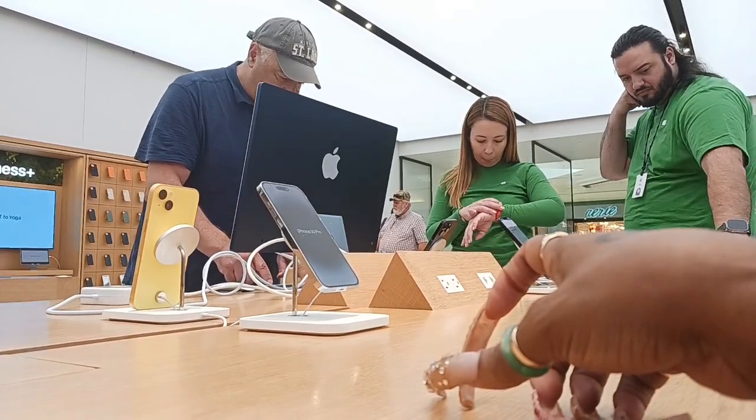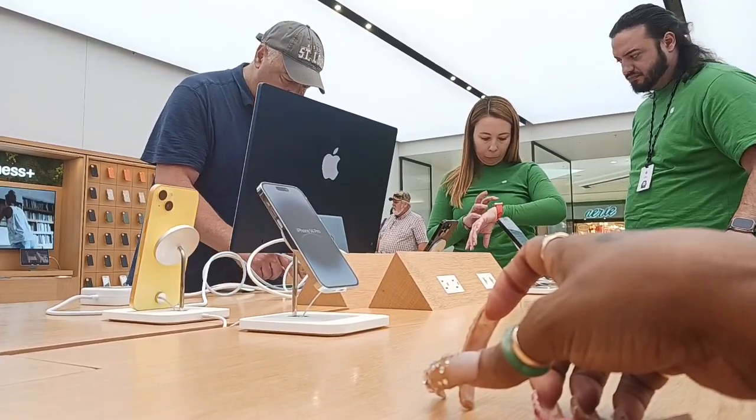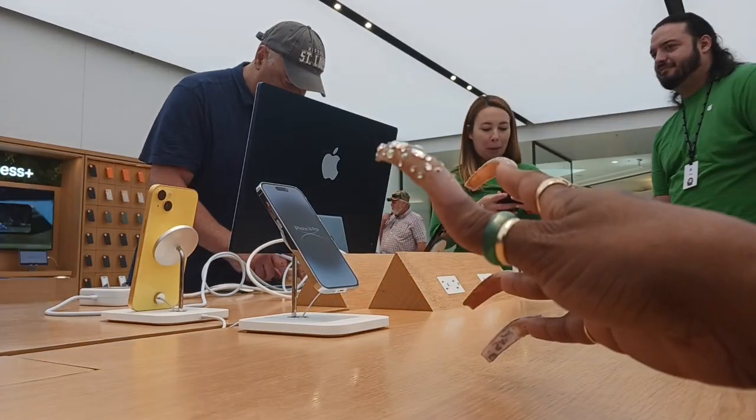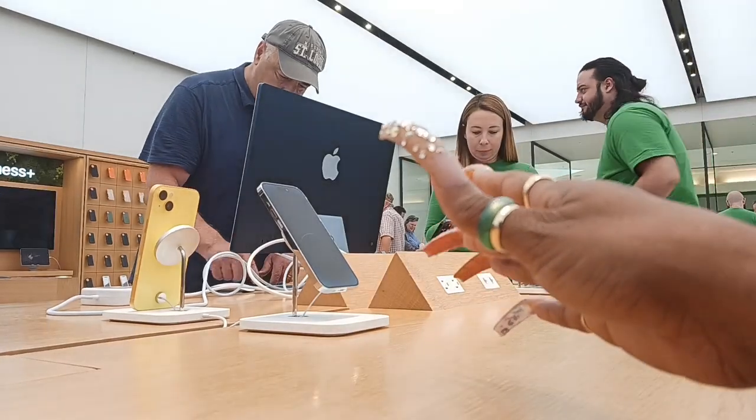To me, I'll see if the program is worth it. To me, Apple does not change anything. They make y'all think they change stuff, but they don't. They might change a little bug, a little software.